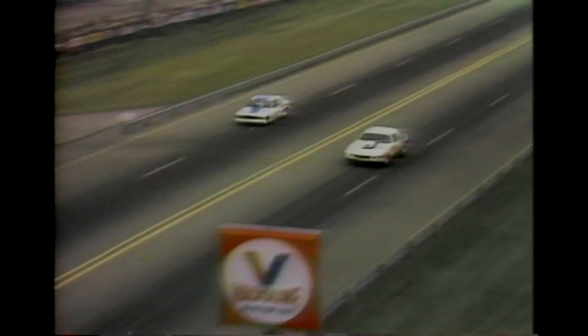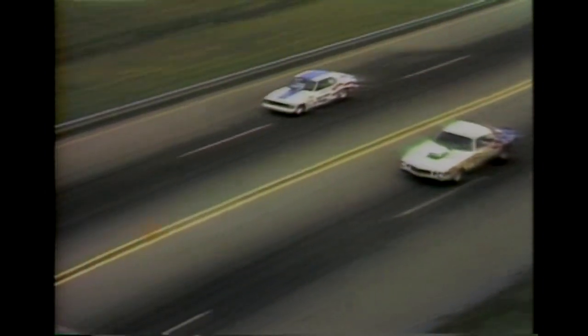In slow motion, you can see Carlton just ever so slightly starting to pull up on Dennis Ferrara. As they enter the speed traps, they're about even, and just about a wheel length lead for Don Carlton at the finish. Dennis Ferrara's losing time, a 9.59 at 141 miles an hour.